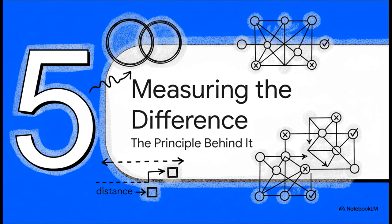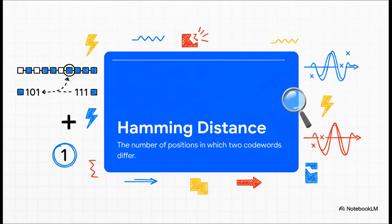Okay, so we've seen a code that just detects errors, and we've seen one that can actually correct them. The big question is why? Why is that repetition code so much more powerful? Well, the answer lies in the concept of distance between our valid messages. This distance is called Hamming distance. And don't let the name scare you, it's a really simple idea. It's just a way of measuring how different two digital messages are. All you do is line them up and count the number of spots where the bits don't match. So, for example, the distance between 101 and 111 is just 1, because they only differ in that one spot in the middle.